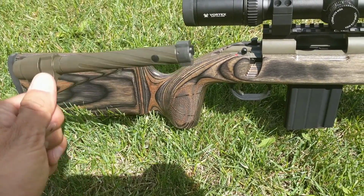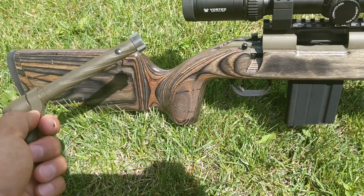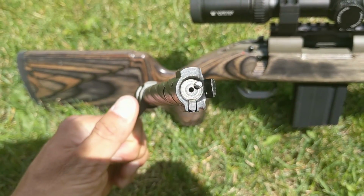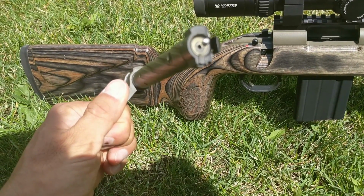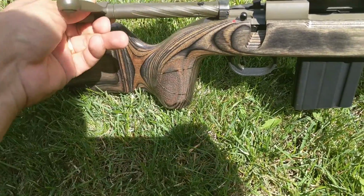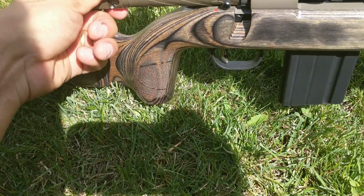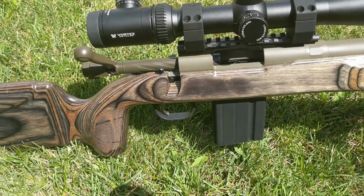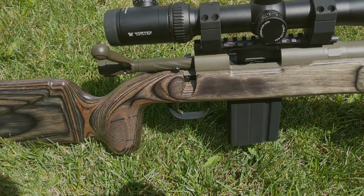The donor rifle was a 223 bolt action. For the bolt face, he had to open it up slightly, and then he modified the feed ramp to better feed these 338 bullets.